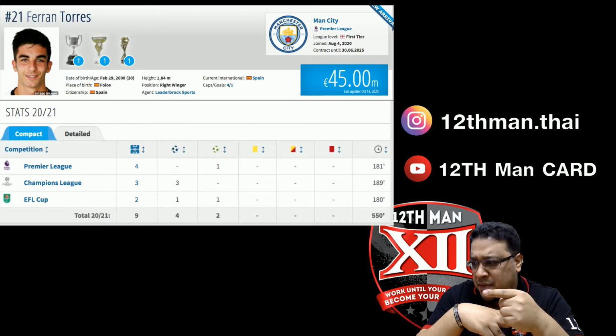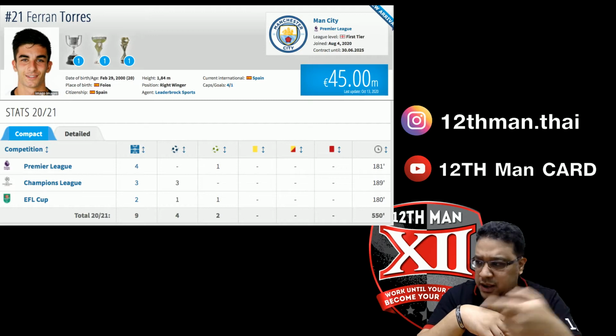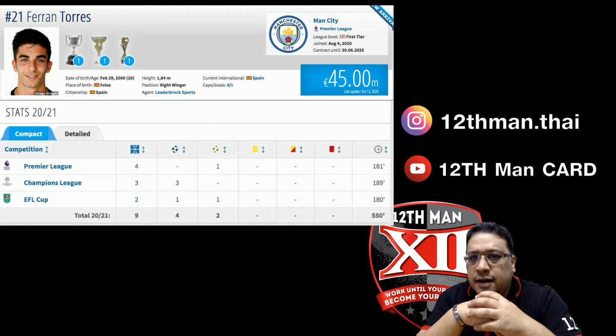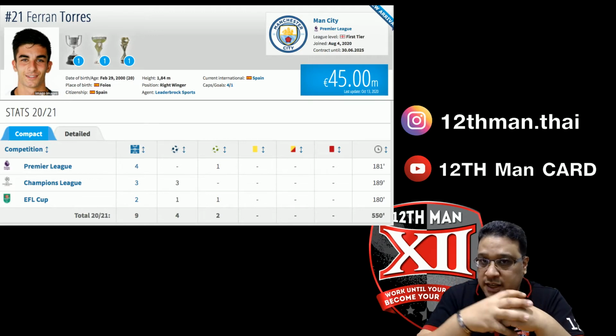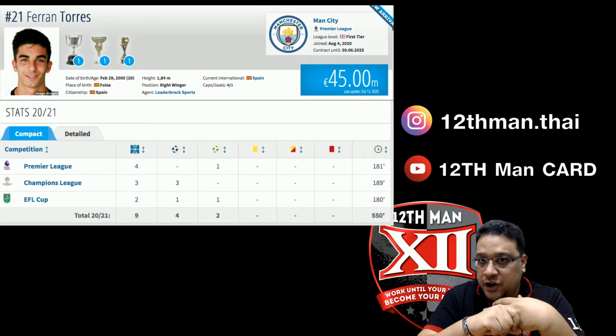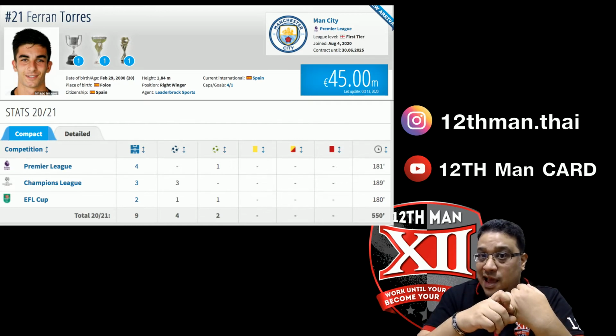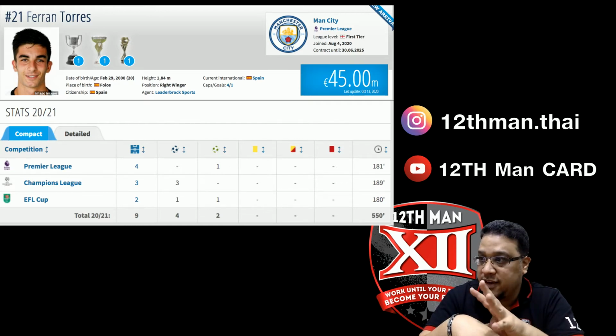Crazy stats: 9 matches, 4 goals and 1 assist. Given he hasn't scored in other competitions. I mean, he scored in the Premier League last week, but these stats aren't updated yet. Again, he has cards in Chronicles. He has tickets, he has pitching, but no Prism card. Already an established Spanish international, playing for Man City, a big team.